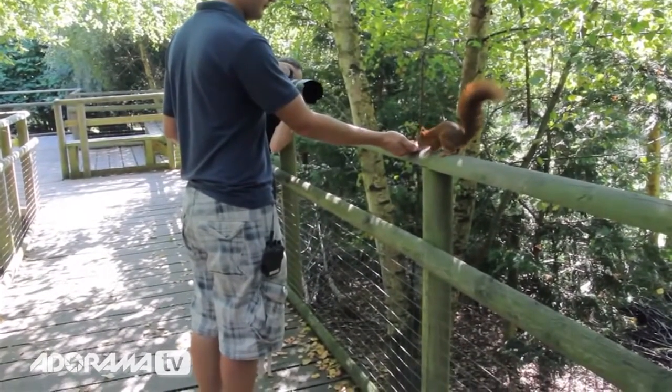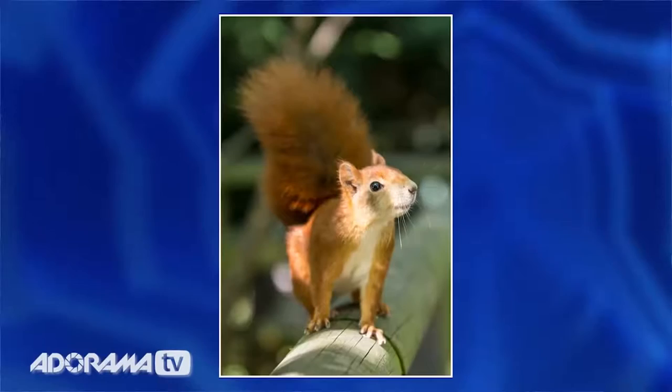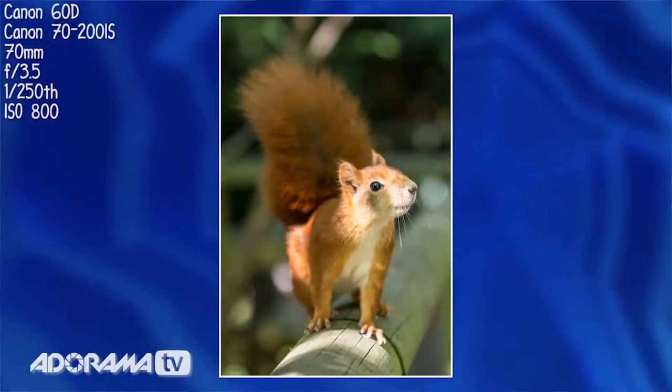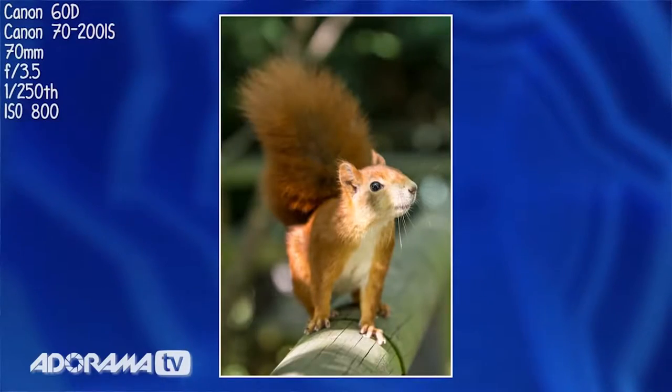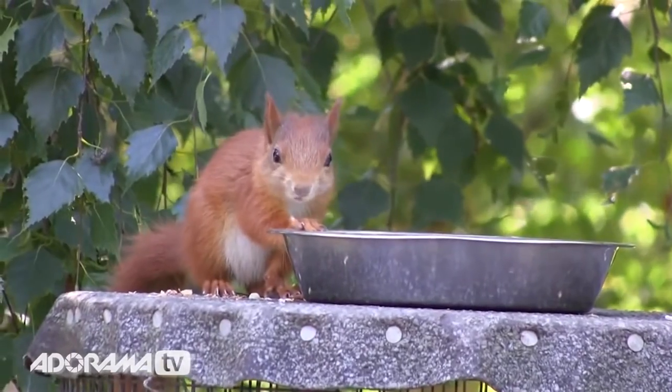So with the help of a keeper, you can get brilliant shots that otherwise would actually be quite hard to get because these little things are quite shy. But when they know there's some food involved, and the right food, of course, then they're slightly less shy.